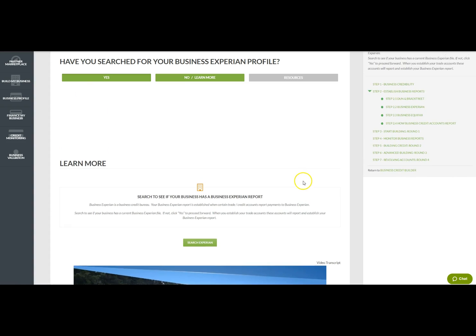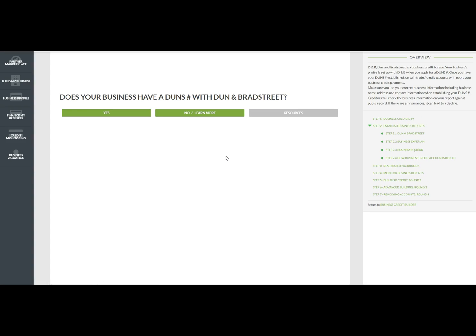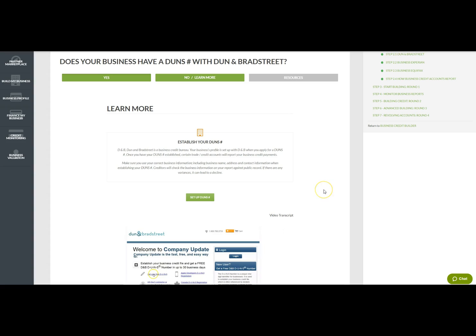So with each reporting agency, you're able to come in and do a free search with Equifax, Experian, and Dun & Bradstreet. You're also able to come in here and get your free DUNS number and get set up with credit with Dun & Bradstreet as well. Now remember, with Dun & Bradstreet, you can get a free DUNS number, but they'll try to charge you $1,500 or more for access to their DUNS number and credit profile activation and credit builder.